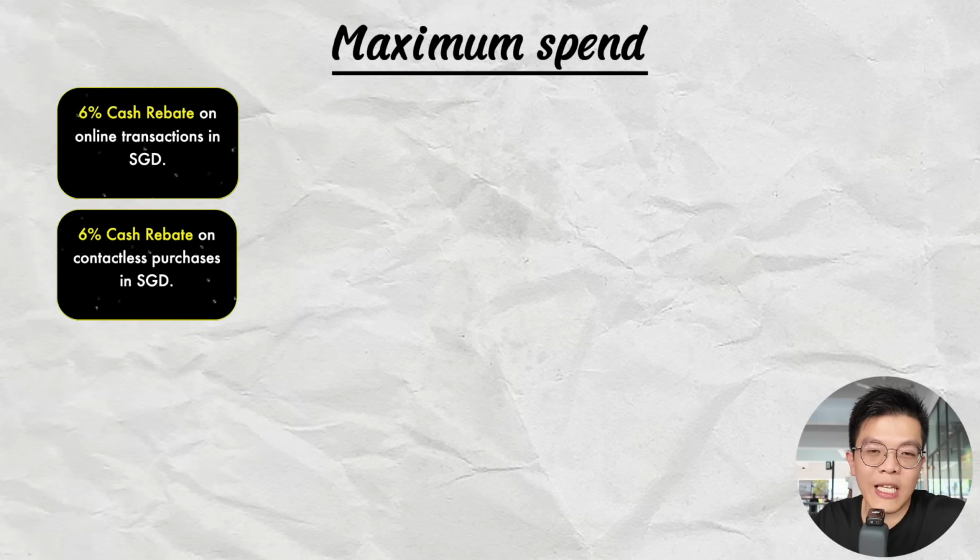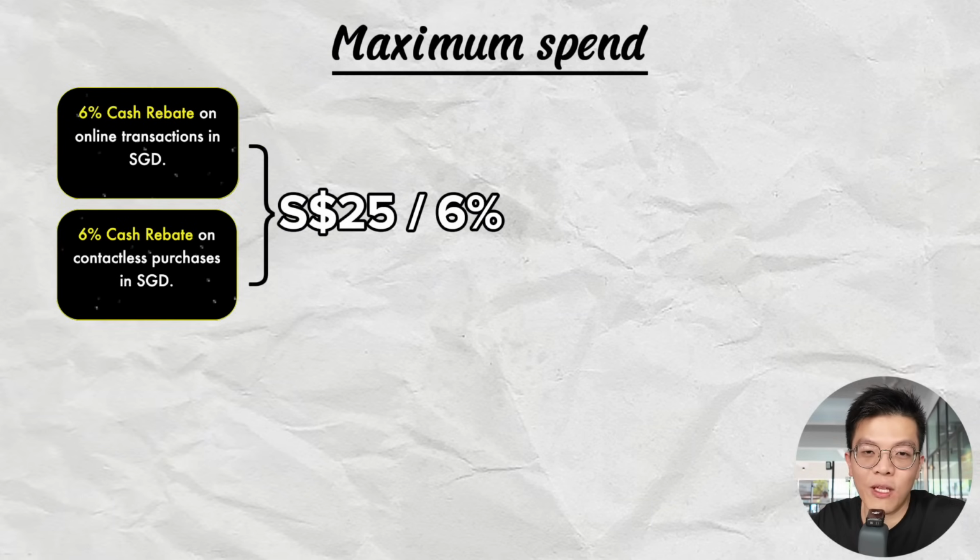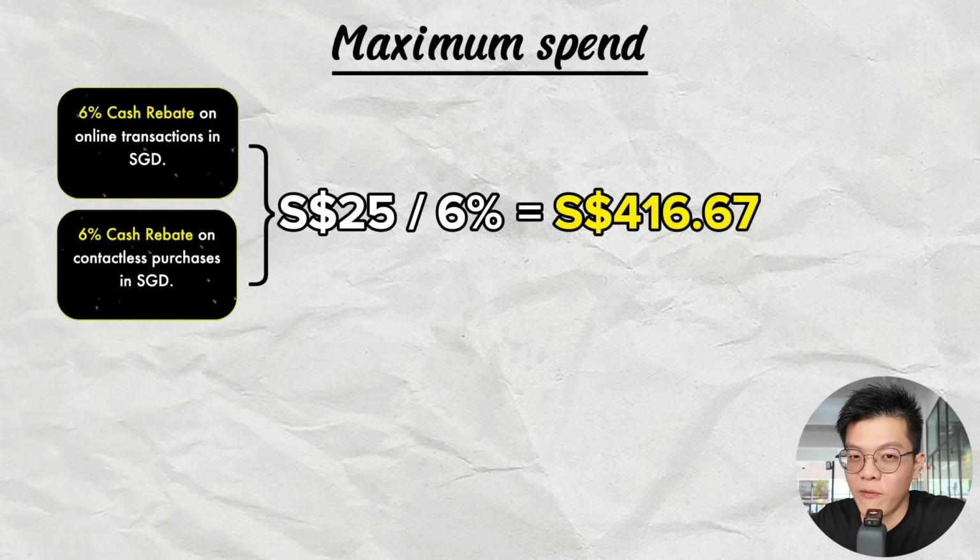And if these benefits sound really familiar to you, it's because it is highly similar to the UOB EVOL card, right? Remember, the old UOB EVOL card had a $600 minimum monthly spend, and the cashback would be credited by the following statement month as well. So if you want to maximize this card, I would say it's very good for local SGD spend, for contactless and online. If you look at the 6% cash rebate rate with the $25 cap, we divide it by 6%, that will be $416.67 maximum spend for the cashback cap.